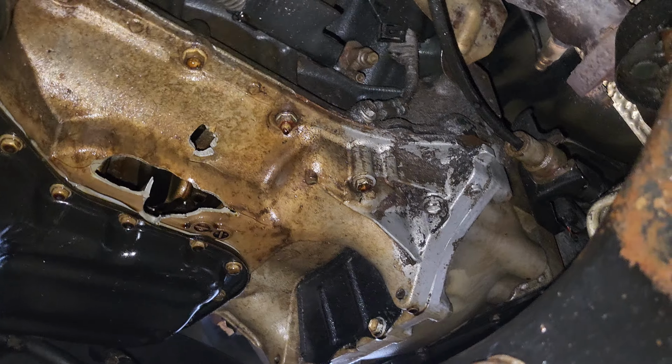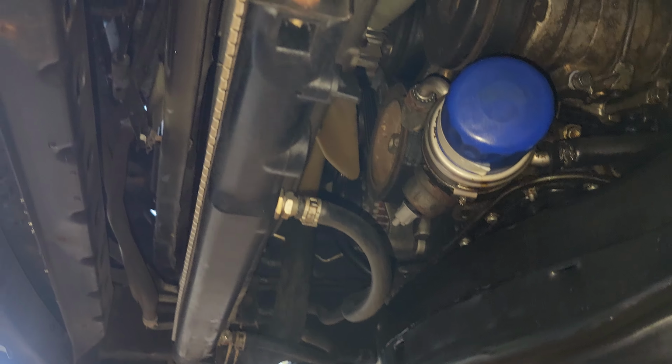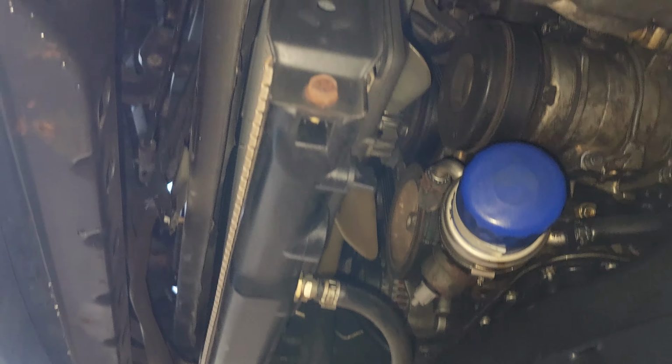Someone took a hammer or something hard and metal to the oil pan. And that's not from running over something. That's not from debris on the road. Let me tilt the phone up a little bit. You might be able to see how it's on the back of the oil pan, not on the bottom of it, really. Okay, let's go ahead and look at the rest of the truck under here while I'm at it. There's no debris on the radiator, nothing smashed into the radiator.